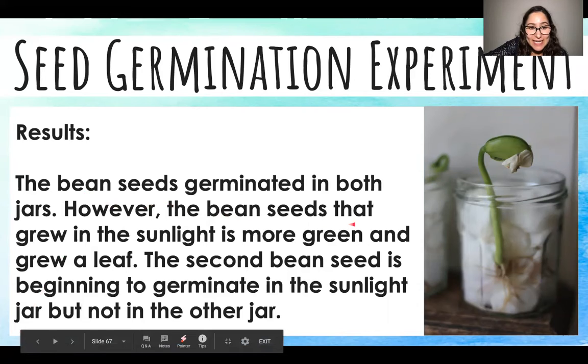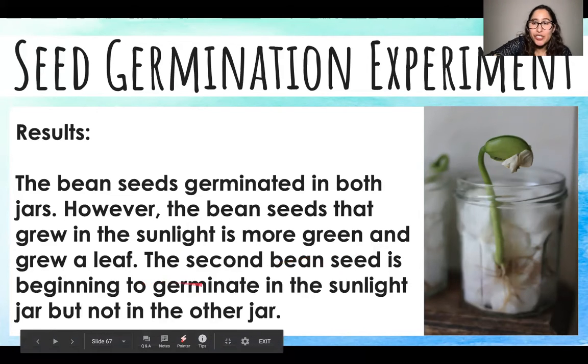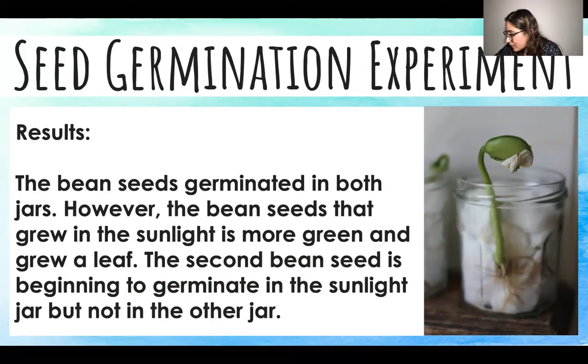However, the bean seeds that grew in the sunlight are more green and grew a leaf. Remember, this one is more green and it grew a leaf. Right there, you can see it. The second bean seed is beginning to germinate in the sunlight jar, but not in the other jar. So it looks like the seeds in the jar with sunlight grew better than the seeds in the jar with no sunlight.